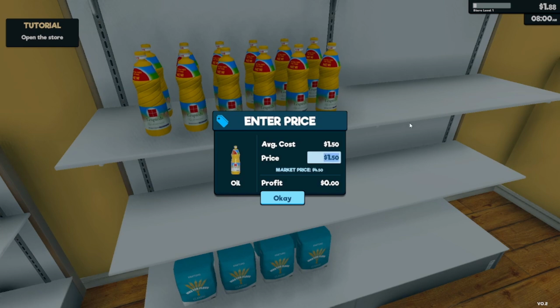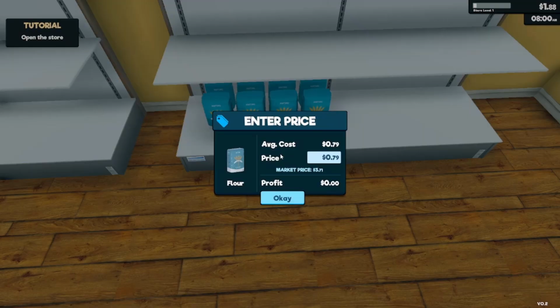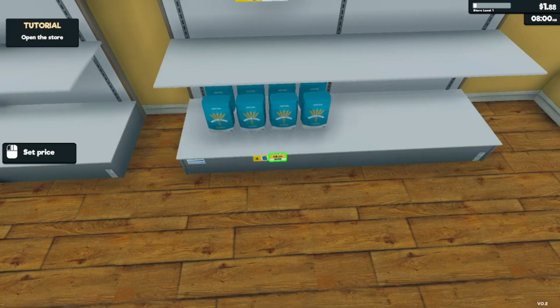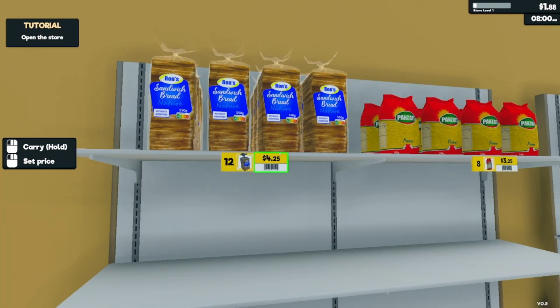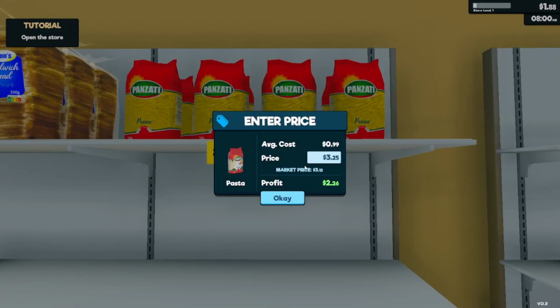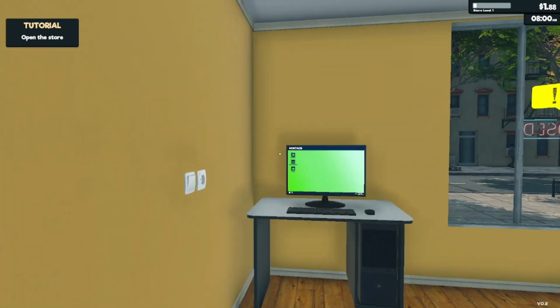Oil. Oil's normal price is $4.50. That's a lot. We'll do $4 for oil. Bread will be more expensive, but the stuff to make it on your own will be slightly less than the competitors. That's what'll draw people in, and then that's what they're going to spend extra on. Which means I should do that for... Oh, I already am doing that. There we go. See? Perfect.